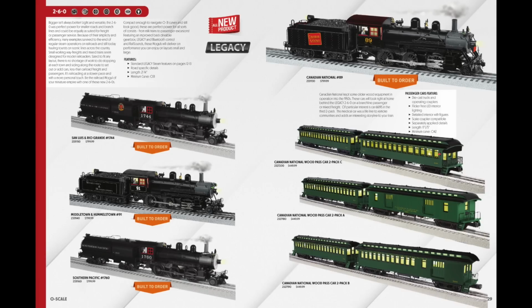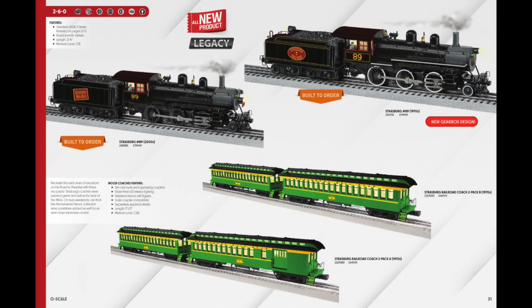Then we have the 260s. Although I like these, and I was tempted to order one of the Strasbourg 260s, I ultimately passed on this locomotive because, believe it or not, I do have a budget. I don't have unlimited amounts of money. And although this was on my initial order list, it ultimately got cut. And the reason is because I'm already getting a Strasbourg locomotive that's coming in, I think, later this year.